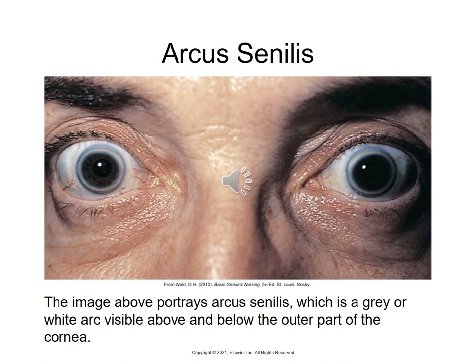Okay, this image shows arcus senilis, which is the deposit of fats that causes this circular ring around the eye, around the iris, and it's usually kind of a blue-gray or white or a little bit of both. This does not affect vision, and you can see this on page 934, figure 42.7.